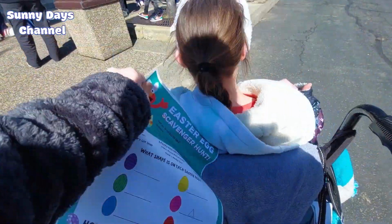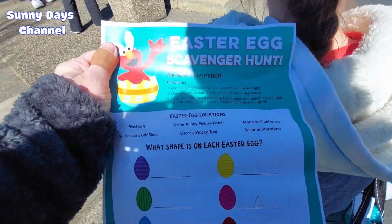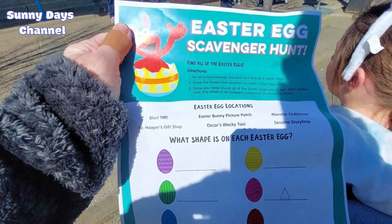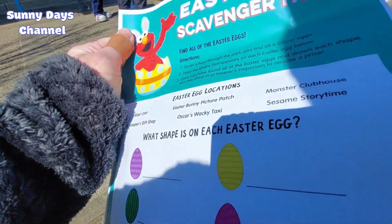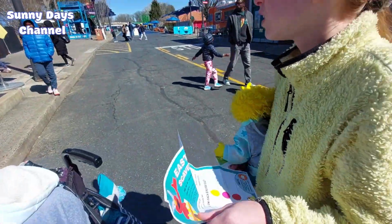Thank you so much. We are going to walk around and do the scavenger hunt here. We have to go to all these places and find where all the eggs are. We did find the one that was over by the Easter Bunny picture patch. So we have to go to Oscar's Clubhouse, Sesame Storytime, Oscar's Wacky Taxi, Mr. Hooper's Gift Shop, and Blast Off. We'll do Mr. Hooper's Gift Shop last because that's where you get the prize.